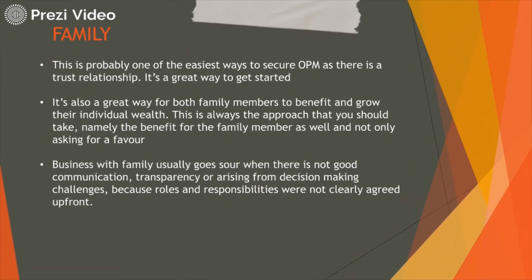And then there's family, which is probably the easiest, because family members hopefully will trust you, and you already have that bond. It's a great way for you to build a portfolio very quickly if the family members do trust you, and you can also help them grow their personal wealth.